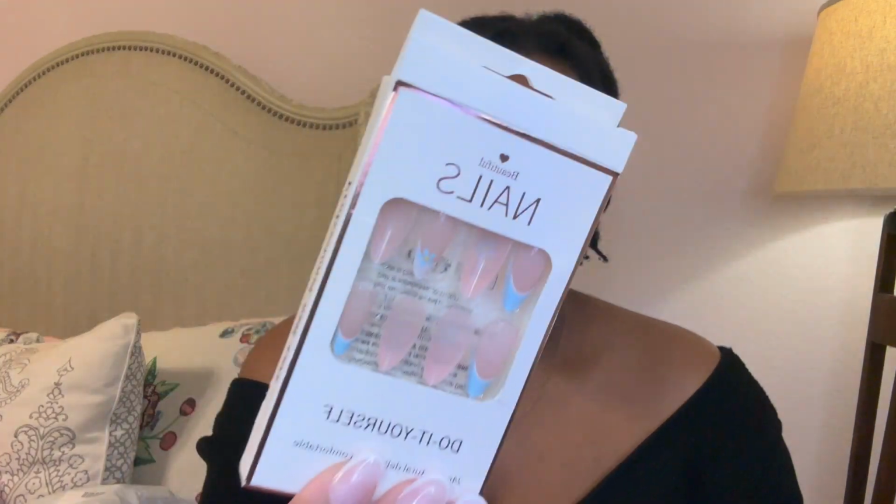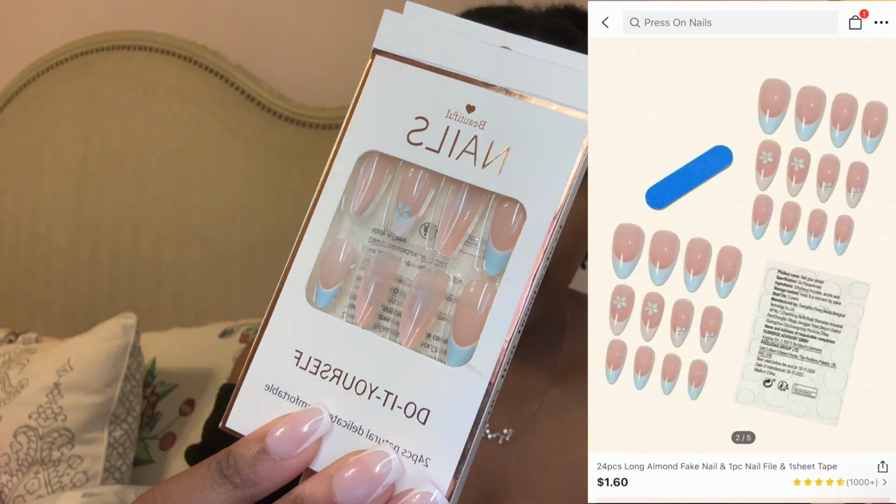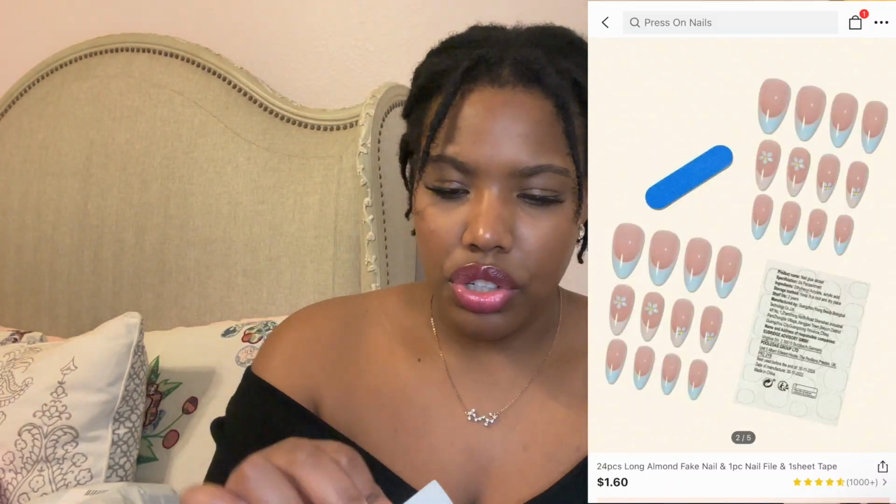Okay guys, so we are switching it up with this next one. I've got an almond set. Look how gorgeous. I have to take these out and show you guys. They're so freaking pretty. I don't know what it was about blue and pink with me. Most of y'all know that those are my favorite colors. Anything pastel is my favorite.